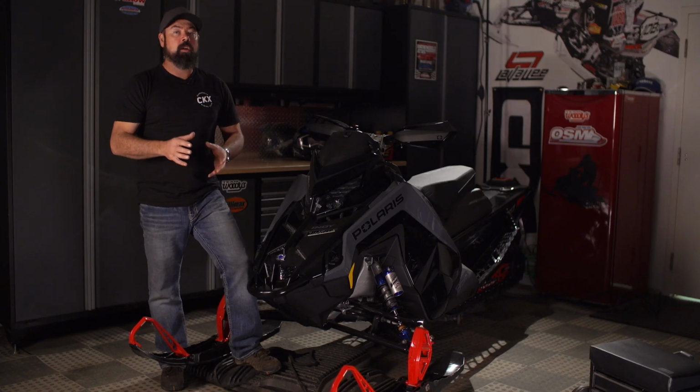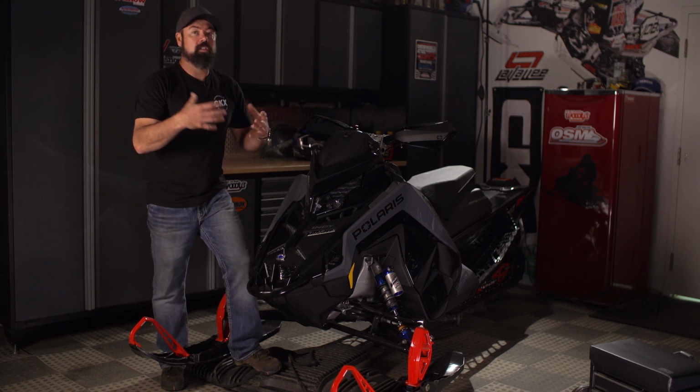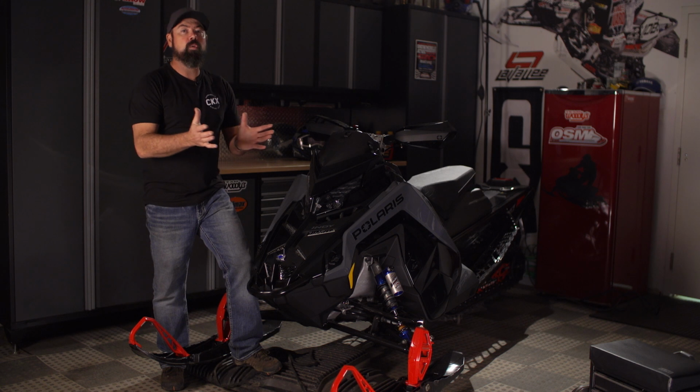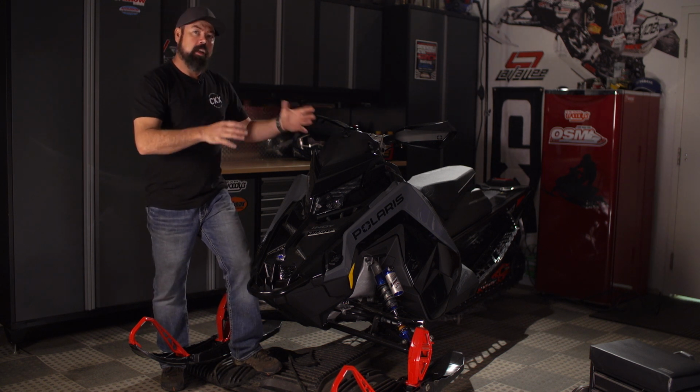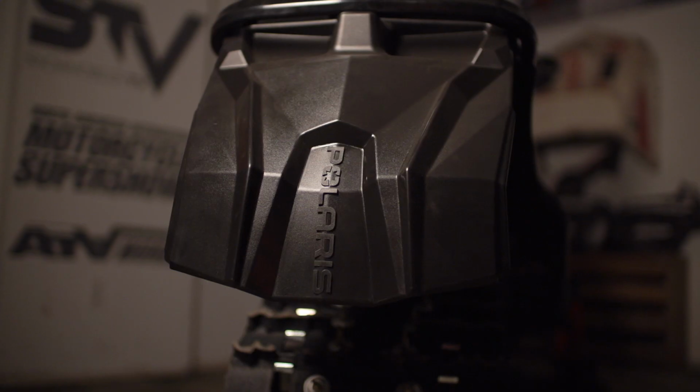Obviously the new bodywork is the most noticeable when you first feast your eyes on the Matryx. Now in pictures this thing looks pretty good, but in person it's absolutely stunning. To begin with, the new bodywork is wrapped much tighter on the chassis, but despite this, it's been sculpted to flow the air around you as a rider, giving you much better wind protection when compared to the old Axis platform.